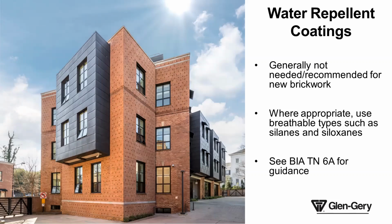BIA also has a technical note on clear coatings. It's their technical note 6A, and so you can go there for some additional guidance on the proper use and selection of water repellent or clear coatings for brick masonry.